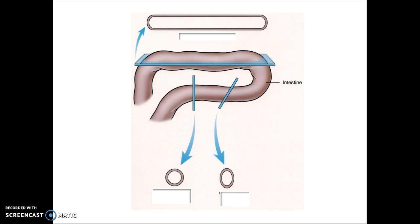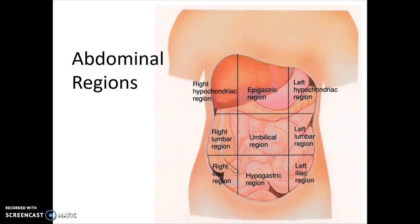On the PowerPoint, you run through it yourself. It should pop these up. The bottom left is your cross section, and the bottom right is your oblique. The abdominal regions, we'll practice this again. Right hypochondriac, right is under the patient's right side. To you, it's on the left because you're the doctor.